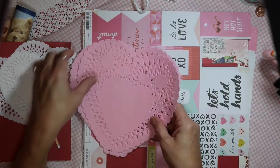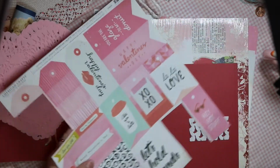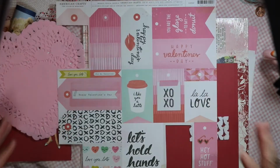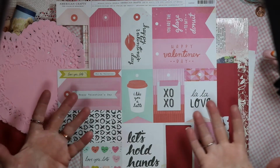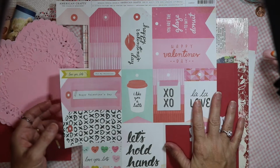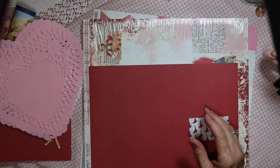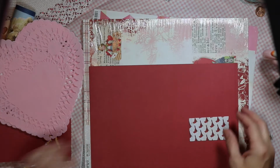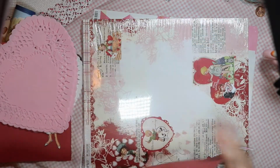So these are some of the items that I have chosen to work with. I really wanted to make sure I get to squeeze in some Valentine's Day stuff because I want to. I love Valentine's Day. I think it's adorable. Everything's pink and red and lovely, and it's about love, and I just think it's a fun day. So I wanted to make sure I do it.